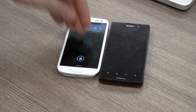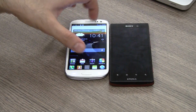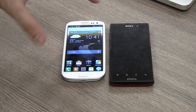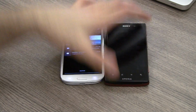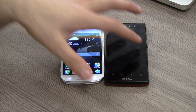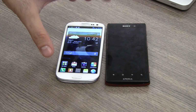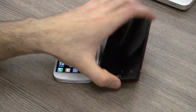I do have my S3 running on Jelly Bean with a custom skin. So it's not really going to be much of a test because this is still running on ICS. So what I'm going to do is actually convert this back to the original ICS form factor, the stock ROM. And then I'm going to do a comparison of these two devices.